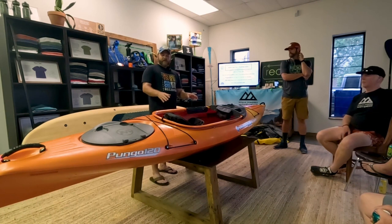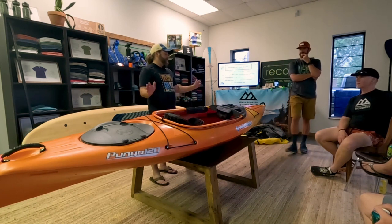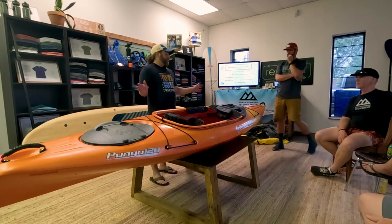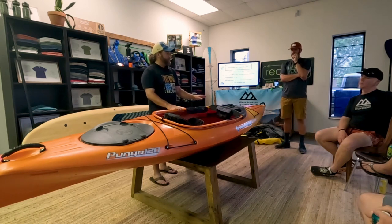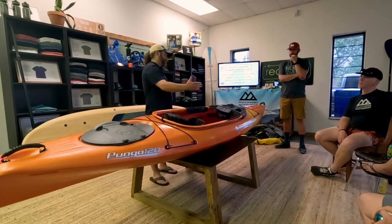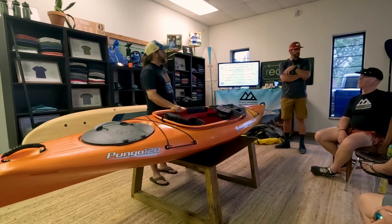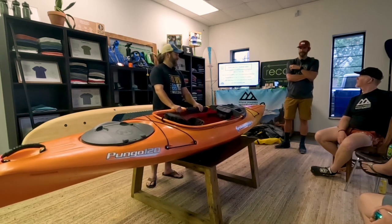The same company would make those touring kayaks, and they're the same design, just a little longer. This is a recreational kayak, but it's right there bordering that touring version. It's just missing a little bit of length and is a little more narrow. I can show you some pictures. There's only so many boats we could fit in this room here, Brian.